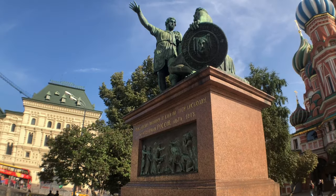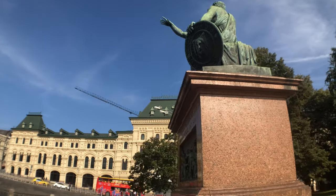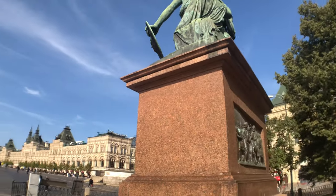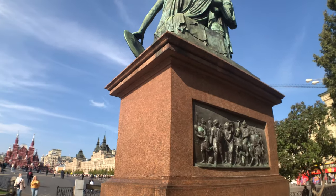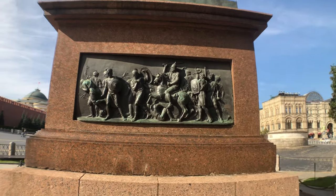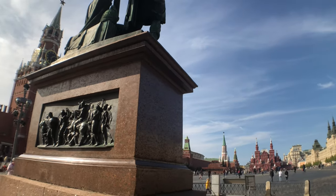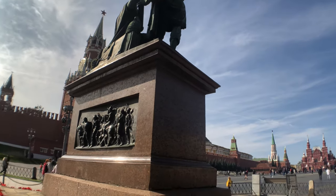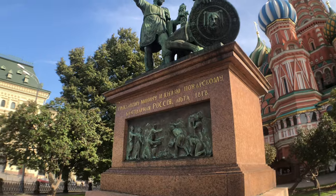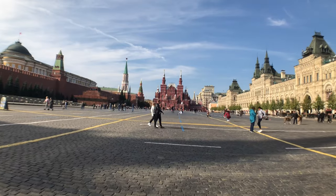The statue was built for the 200th anniversary of the event, but in the wake of Napoleon's invasion, the monument could not be unveiled until 1818. Originally, the statue stood in the center of the Red Square, with Minin extending his hand towards the Moscow Kremlin. However, after the 1917 revolution, communist authorities found the monument was obstructing parades on the square, and in 1936, the statue was moved in front of St. Basil's Cathedral, where it is now.